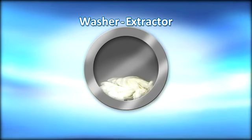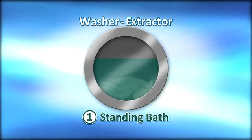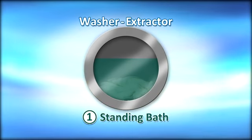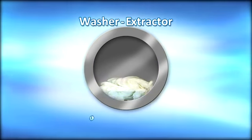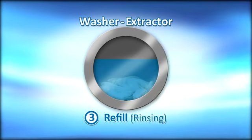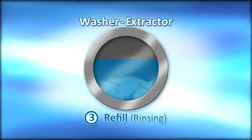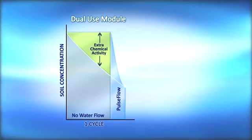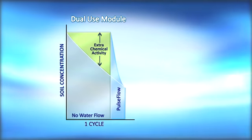A wash formula is comprised of three functions. First, standing bath processing with the appropriate chemistry for the step's function. Second, drain for dilution. And third, refill for rinsing. These steps are repeated depending upon the wash formula. PulseFlow emulates the same process while reversing the last two functions.